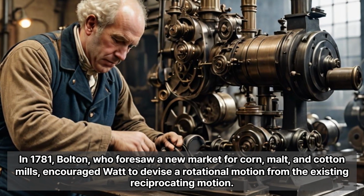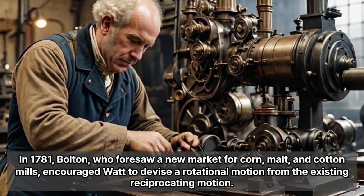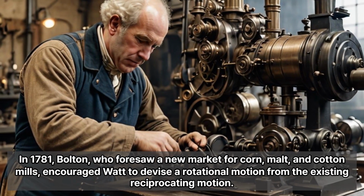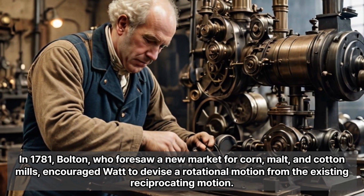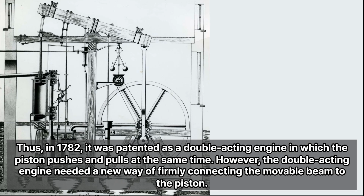In 1781, Boulton, who foresaw a new market for corn, malt, and cotton mills, encouraged Watt to devise a rotational motion from the existing reciprocating motion. Watt thus solved this problem in 1781 by inventing the so-called sun and planet gear, in which the axis rotates twice in each cycle of the engine. Thus, in 1782, it was patented as a double-acting engine in which the piston pushes and pulls at the same time.